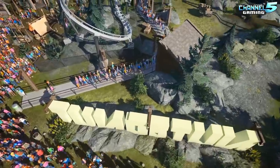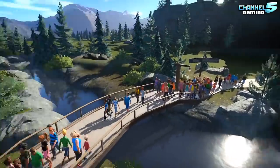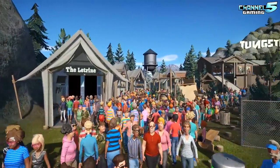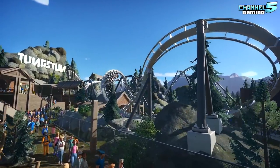Anyways, let's talk about the creation, the Tungstun. Nice sign out front, nice sign up top. We have a mini park. We have guests in here. You said you used the custom terrain as well. Holy moly, it's loud in here. Coaster looks great.